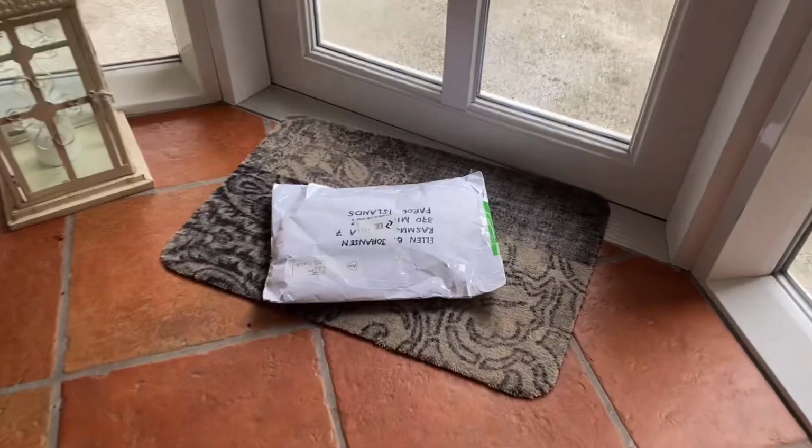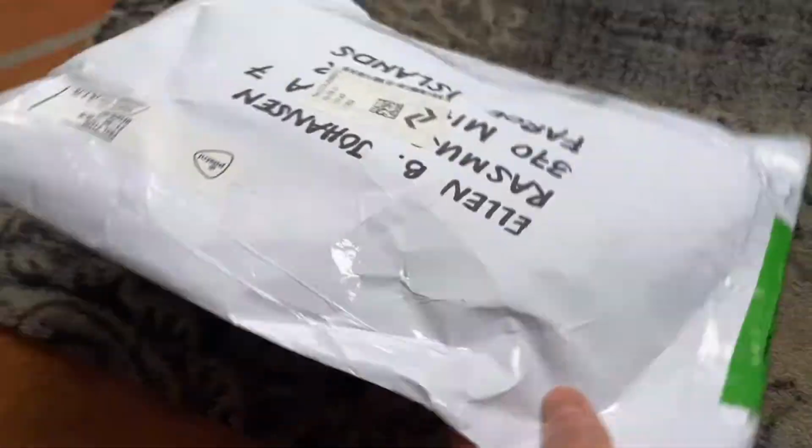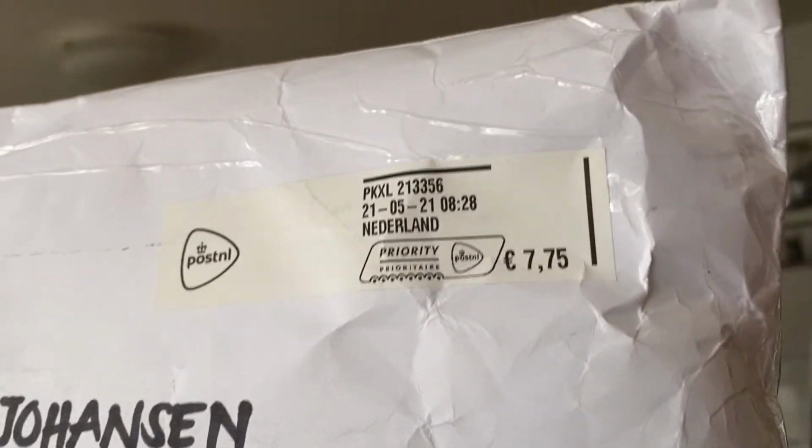Look what I've got! I've got a small package from Netherlands. I'm excited to open this and see what's inside of this.